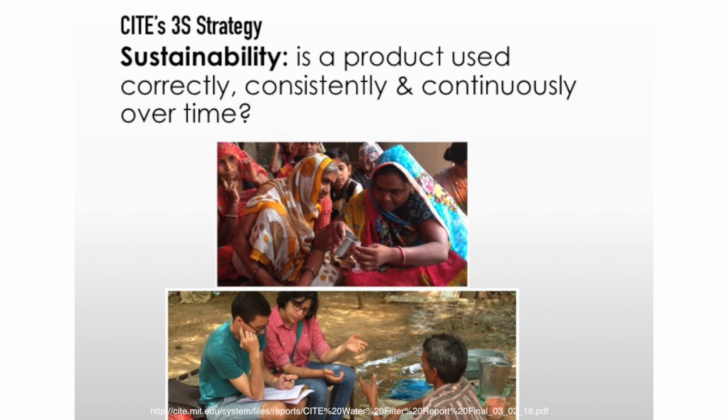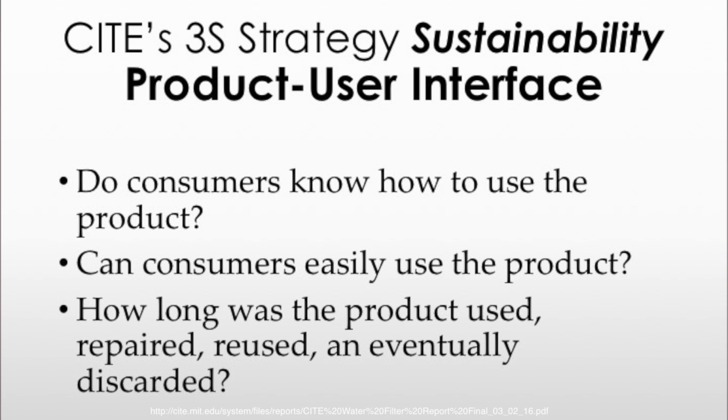A special emphasis was placed on the product user interface that determined whether the consumers knew how to use the products, the ease with which they could use them, and the length of time any product was used, repaired, reused, and eventually discarded. The key assumptions underlying the assessment of sustainability were the following. First, that a product whose functioning is well understood by consumers is likely to be used more than complicated products with numerous instructions for use.